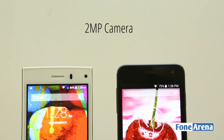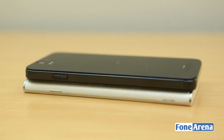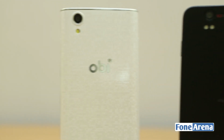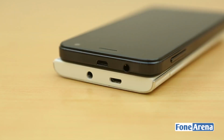Both the smartphones have a 2 megapixel fixed focus front-facing camera and have the usual set of proximity and ambient light sensors. They also have the usual set of capacitive touch buttons below the display. The Iris X1 has a glossy finish on the sides that makes the device slippery, while the Obi's textured back cover extends to the sides and it has a shiny rim running on the sides. The Obi Alligator is just 8.2mm thick, slightly thinner than the Lava Iris X1 that is 8.9mm thick. All the slots and the button placements are similar in both the smartphones.